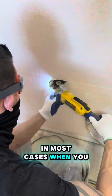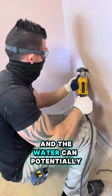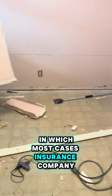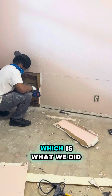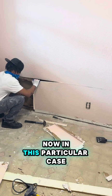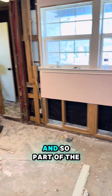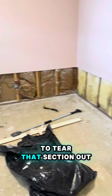In most cases, when you have a pipe burst, it's going to flood part of your house and the water can potentially get 2 or 3 inches deep, in which case the insurance company is going to pay for you to cut about 2 foot up the wall, which is what we did right here. Now, in this particular case, the leak actually froze right above the shower there, and so part of the water was coming down the wall, which is why we had to tear that section out.